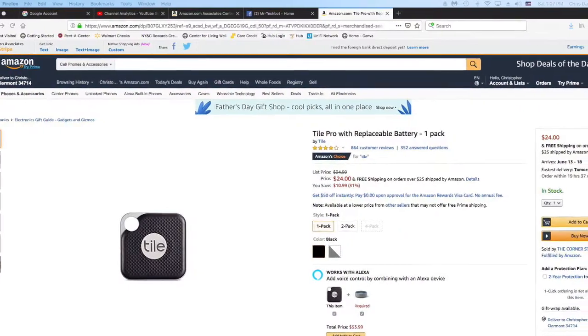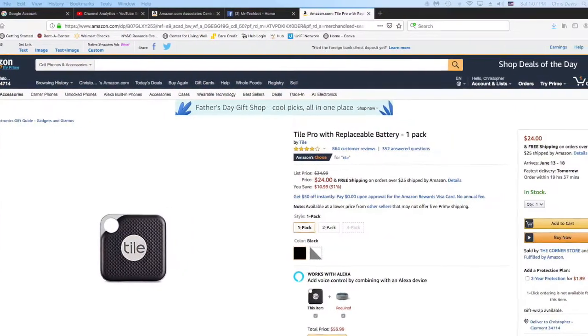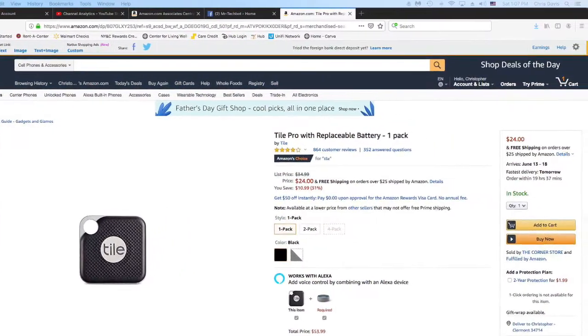Now, the Tile has been out for a while. If you're wondering what the Tile is, it's something you hook to, say, your keys or your phone or whatever you happen to have. If you're the type of person that loses things a lot, you can put these on them. You can stick a little card slip in your wallet and do it.